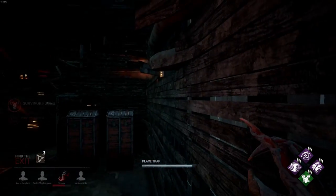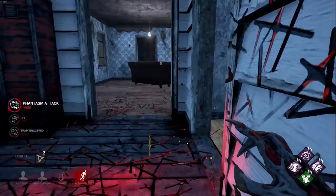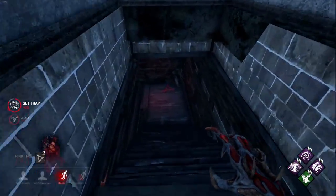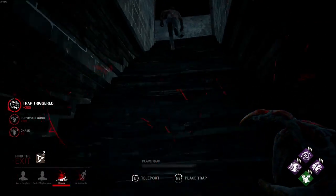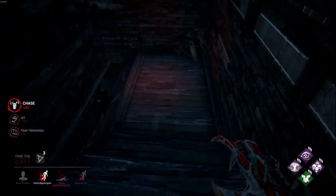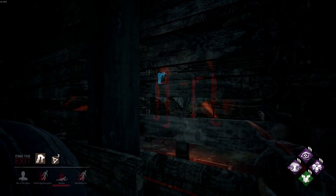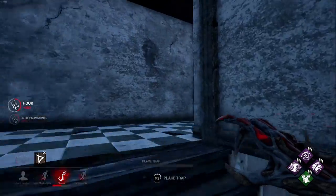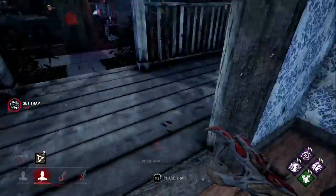Reset that trap. He's gonna get stuck. Reset the trap, because it doesn't matter. Nope. You're not getting it. Reset the trap before I pick her up. This one's kind of hard because I let them get all the gens and I didn't spread my traps out and yada yada yada. You can put one here, might be a good idea, in the corner.